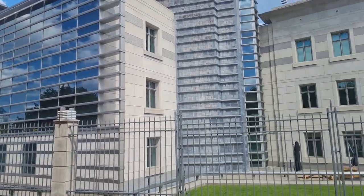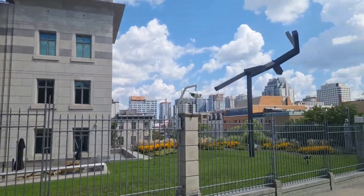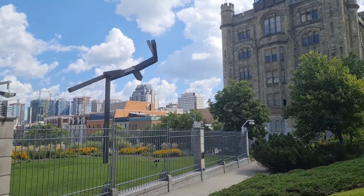The magnificence of the embassy building is indicative of the importance and value of the relationship between the United States and Canada.